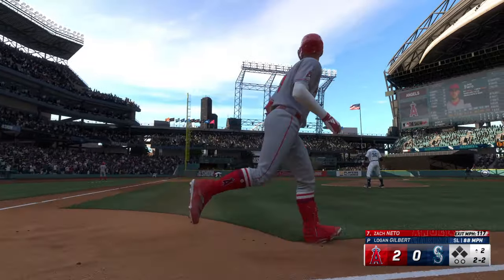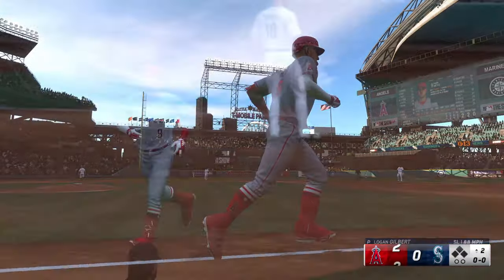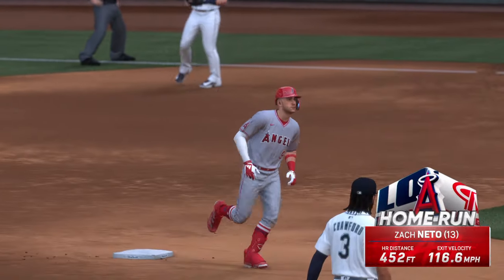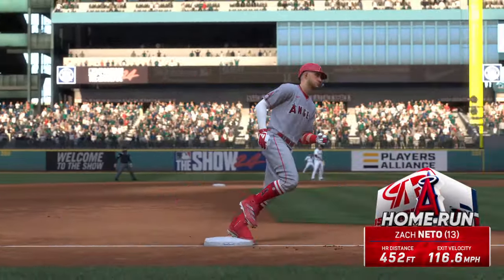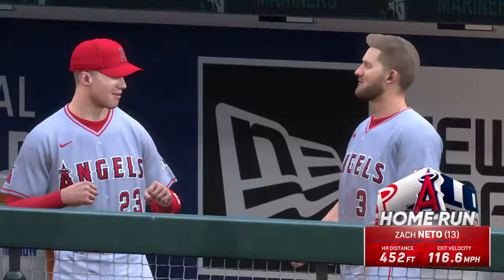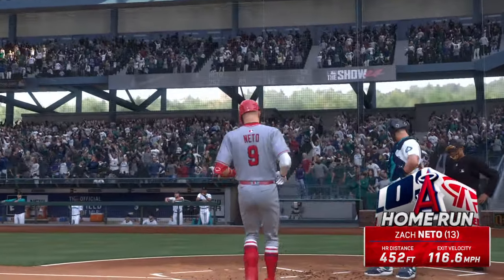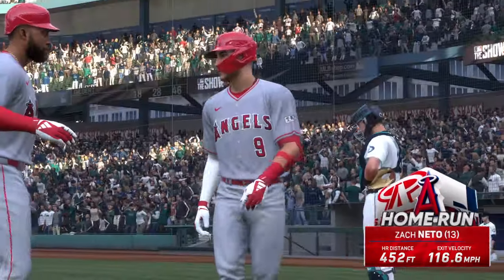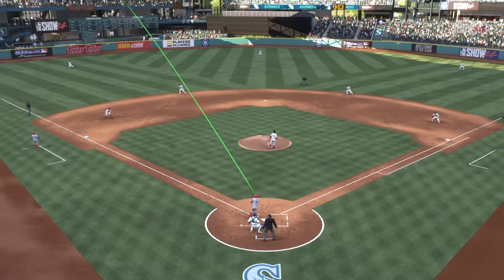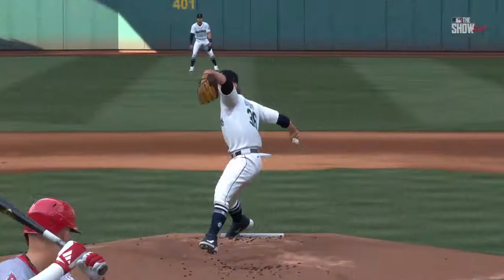Oh, now this one's high and deep, way back there, on its way, gone. That was blasted to the moon. His 13th home run of the season, it's 3-0. He kept swinging and it paid off. Well, that was a battle, Boog, and he just kept taking his cuts, finally squared one up. Knew what pitch he wanted to hit, spit on some other pitches in this at bat, was very patient, and it paid off.